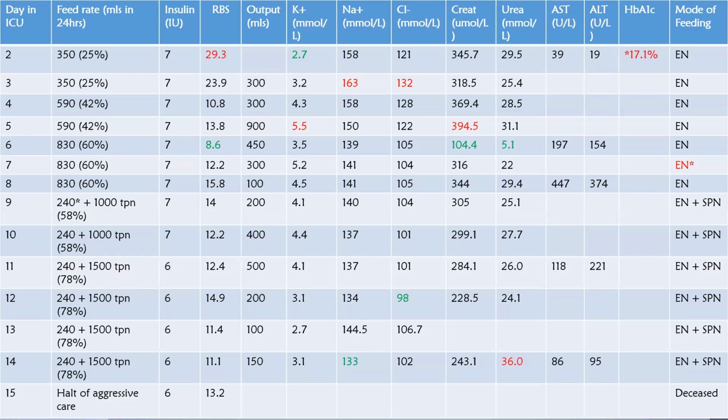However, the patient was not tolerating feeds well, warranting gradual use. The patient was then tolerating the feeds well, warranting gradual increment of the feed volume in 24 hours. That's why on day 4 we changed to 590 mils in 24 hours. By day 6, we had achieved 860 mils in 24 hours, achieving 60% of the caloric requirement. The patient had undergone dialysis due to deranged electrolytes.